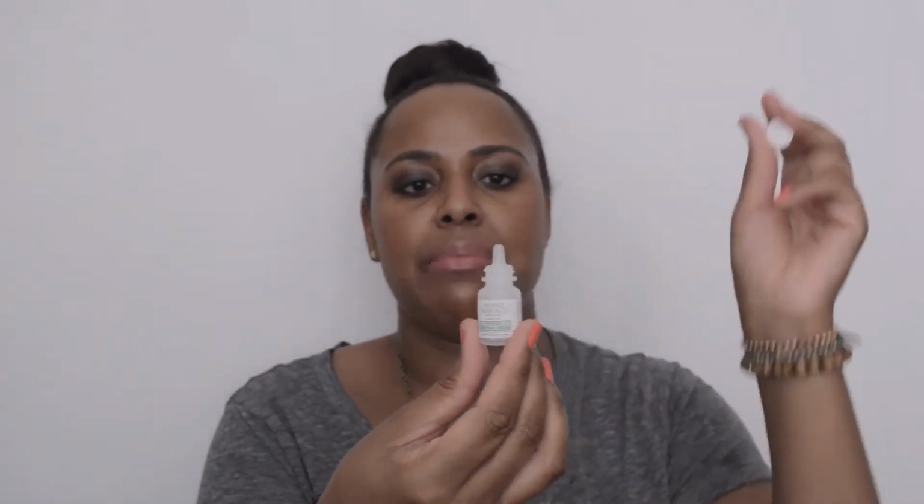So they have their samples in a little dropper like that, and you just do a couple drops and put it on. Now, with the peptides being complete peptides, that's going to help trick your cells into thinking, oh, I'm old, now I need to be new, so let me start repairing myself. That's pretty much what, in layman's terms, the peptide is supposed to do.